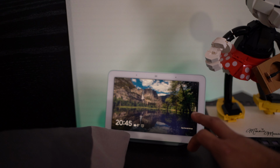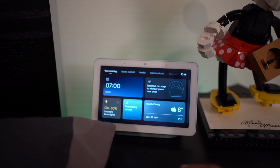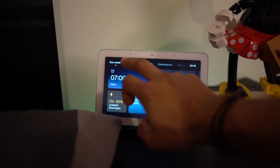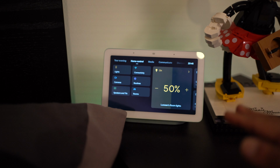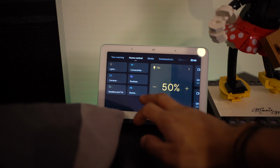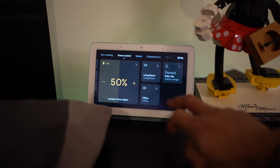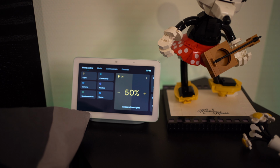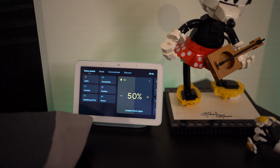Having the Google Home Hub here, I can control my lights, my alarm, my temperature. It's just really nice. I can do a lot of things. I can go into home control and go through all of the different settings, not just in my room, but in all the different rooms, control the lights. I can watch the cameras as well, tell the RoboVac to clean and everything. So that is really nice, just having that screen. It makes a huge difference compared to using voice only. So that's a really nice touch.